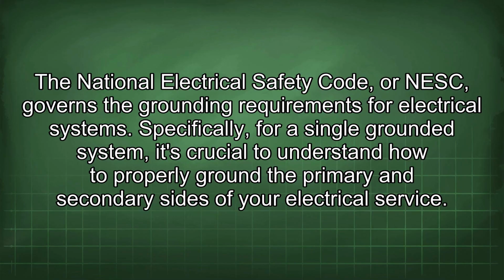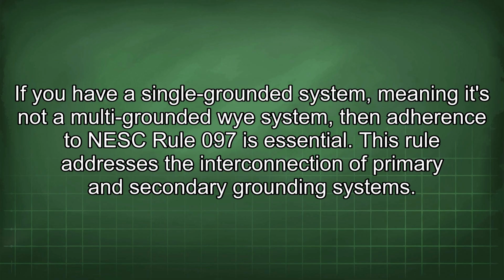The National Electrical Safety Code, or NESC, governs the grounding requirements for electrical systems. Specifically, for a single grounded system, it's crucial to understand how to properly ground the primary and secondary sides of your electrical service. If you have a single grounded system, meaning it's not a multi-grounded Y system, then adherence to NESC Rule 97 is essential.